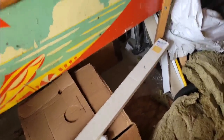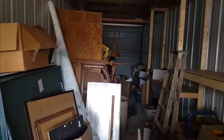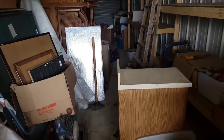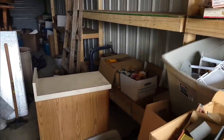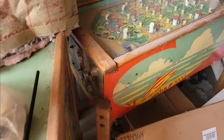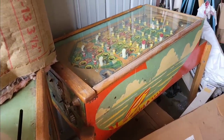Wow. What else are we going to find in this unit, man? And we still look at all the stuff in the back. Look at all the stuff we got to get through. Oh, I love this unit. Loving it. Train stuff. Oh, this pinball machine. I'm just in shock and awe.